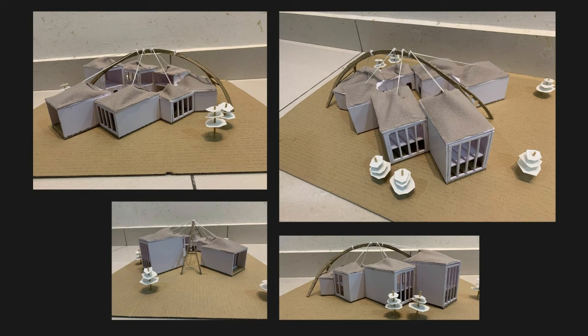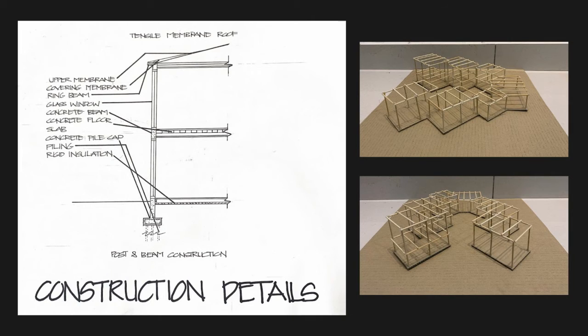Now let's move on to the construction details. Starting from the foundation, the foundation that I will be using is a pile foundation. This is because the site is located on unstable soil, so using piling or a friction pile is the most suitable foundation. As you can see, I will be using a concrete pile cap and also the piling.